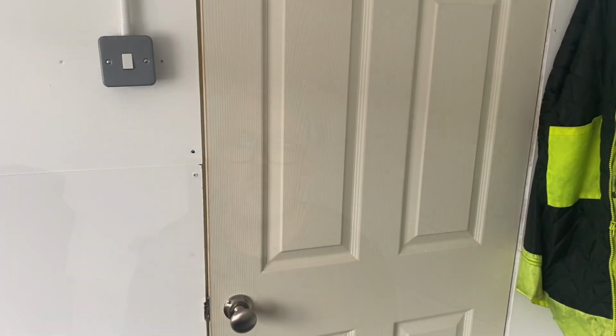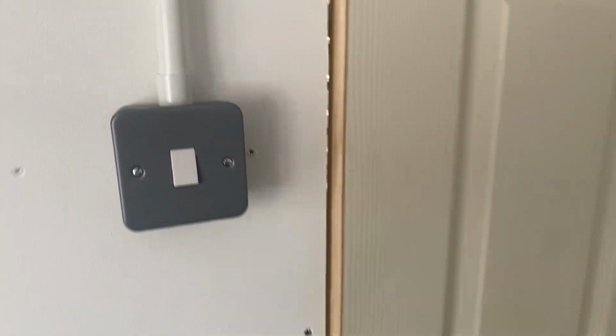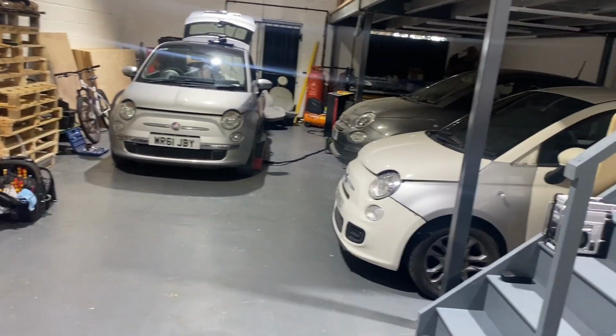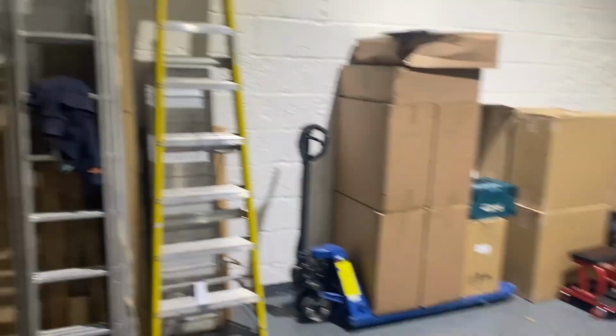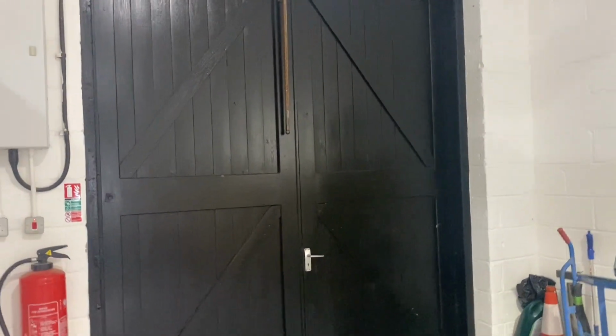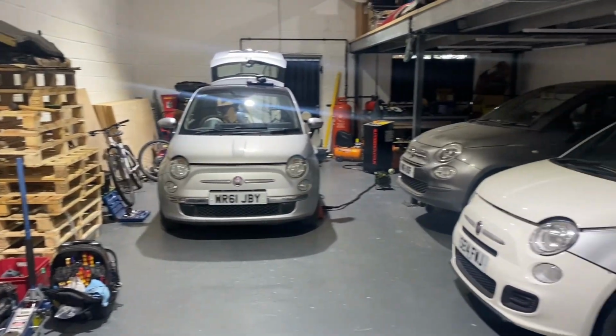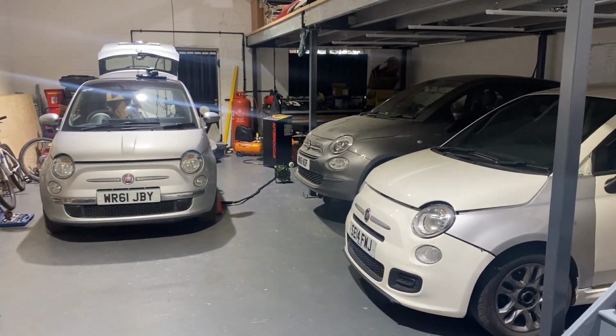So what I'll do is I'll spin the camera around and take you for a little tour around the workshop and show you what we've got in there at the moment. Okay, so let's go for a little tour of the unit then. And here we are. There's the doors in. And there's the 3 cars we've got in here at the moment.